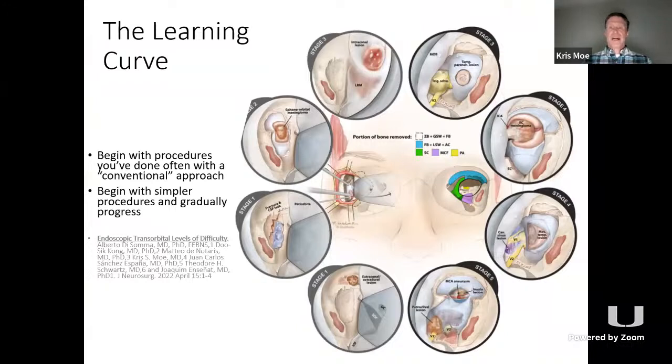The learning curve is pretty steep. And this comes from an article we wrote with Alberto Di Somma called Endoscopic Transorbital Levels of Difficulty. So you start out with bone lesions, and then you work with CSF leaks, trauma, and then you work into lesions within the bone, sphenorbital meningioma, and then work into intraconal lesions after that. Then you can go into what we call stage 3, where you're going into temporal parenchyma lesions, trigeminal schwannoma, where you're taking down the meningo-orbital band.